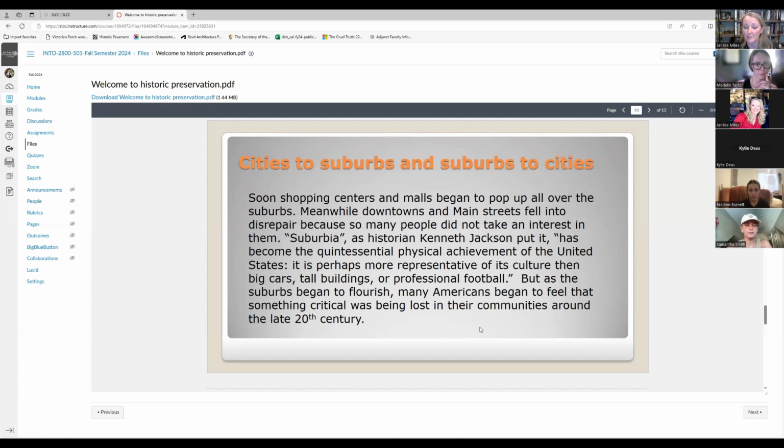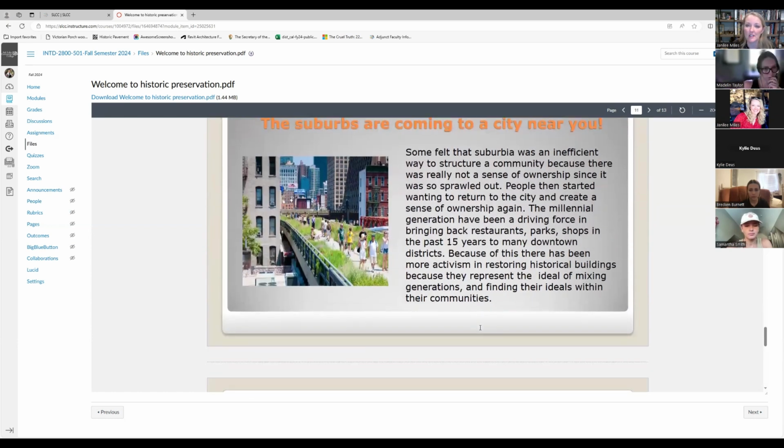But as suburbs began to flourish, many Americans began to feel that something critical was being lost in their communities around the late 20th century. So some felt that suburbia was an inefficient way to structure a community because there really was not a sense of ownership since it was so sprawled out at this point. And people then started wanting to return to the city and create a sense of ownership.